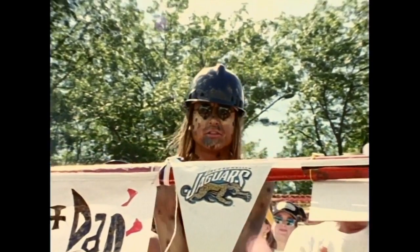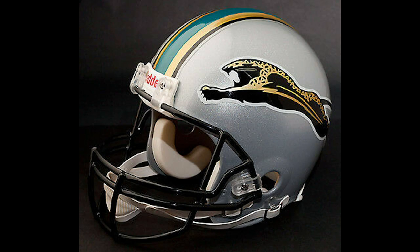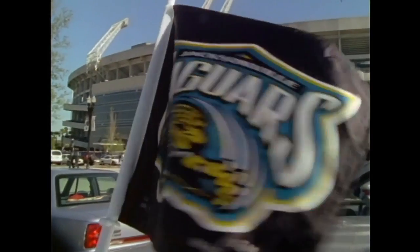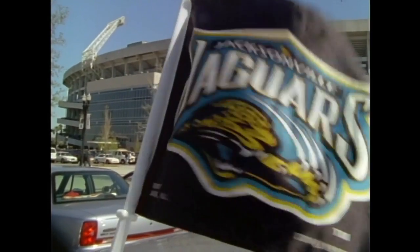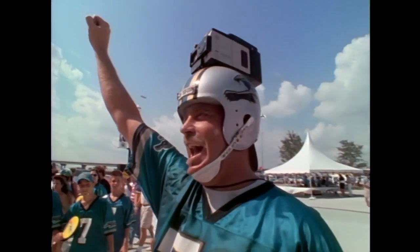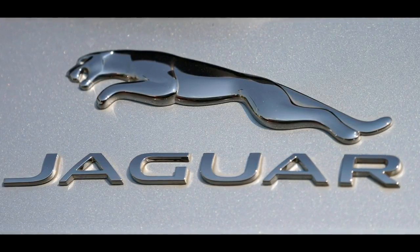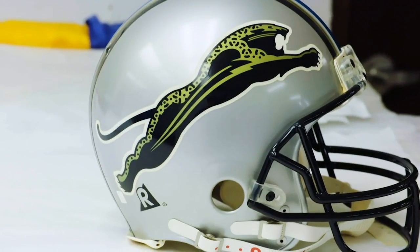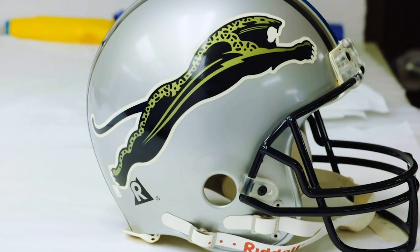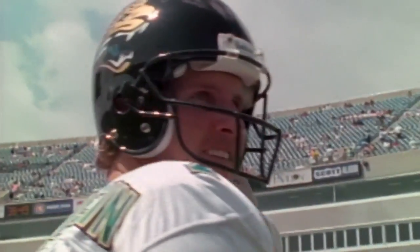Jacksonville Jaguars! They originally intended to feature an entire Jaguar body. This is what their helmets almost look like. Familiar? Surprisingly, the initial concept for their logo on their helmet was very similar to the car Jaguar logo. However, shortly after, a cease and desist letter was sent by the Jaguar car company, and they decided to go with a different style logo.